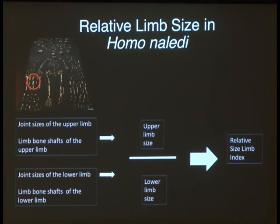So what I did was I just wanted to know the relative limb size in Homo naledi. I wanted to know if the arms were larger than the legs or the legs were larger than the arms, to figure out how it moved on the landscape. So I collected all of the joint sizes of the upper limb, and the diaphyses, or the shafts, the sizes of the shafts, right? Because that also would tell us something about force through the limb.